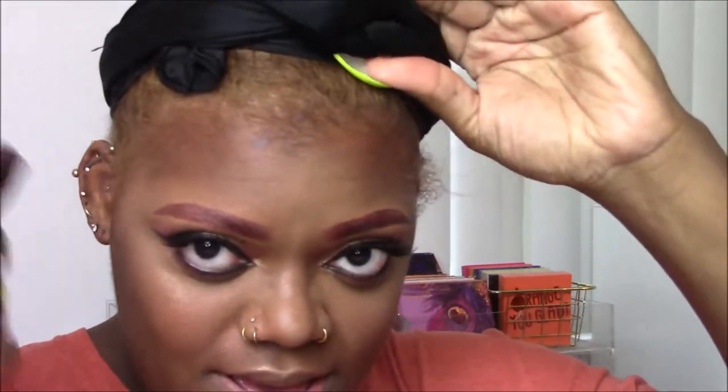Ooh, my face looks pretty. Ooh. So yeah, I don't know. I got my stocking cap on. I don't know if I want to wear my hair down today. This is a lot of hair. I'll let y'all know.